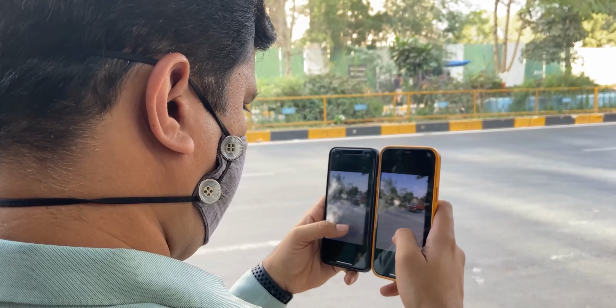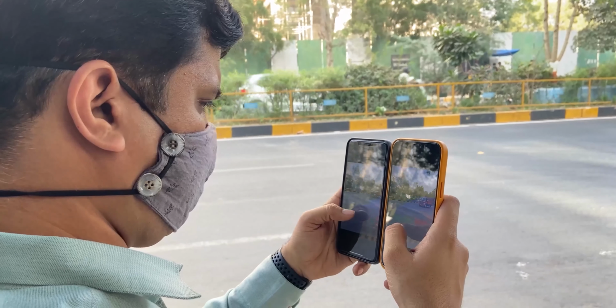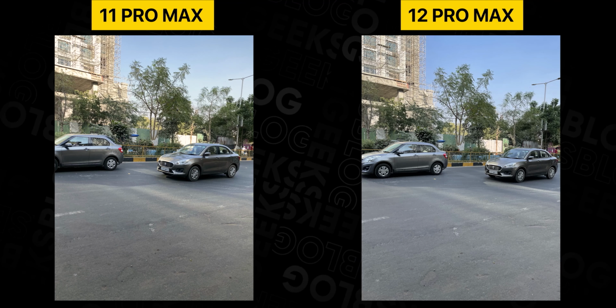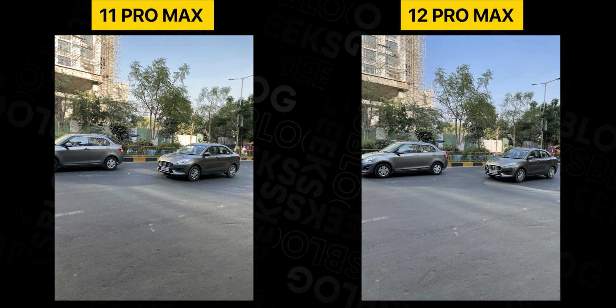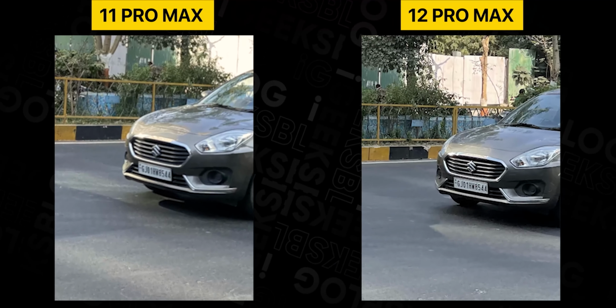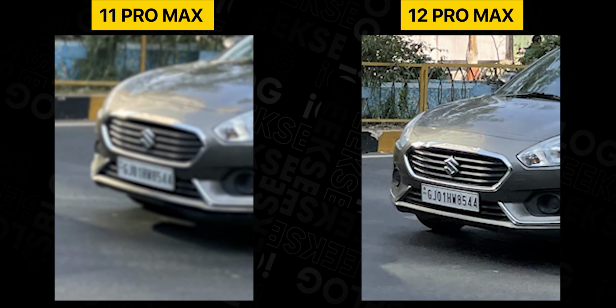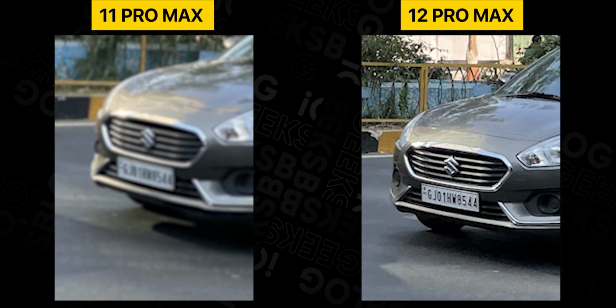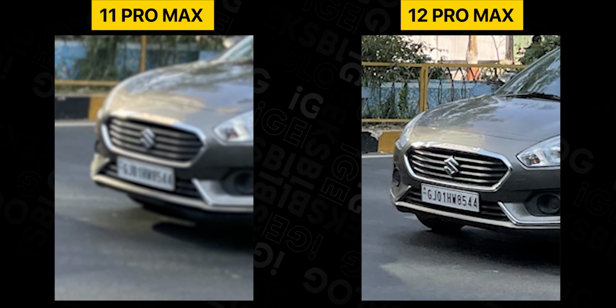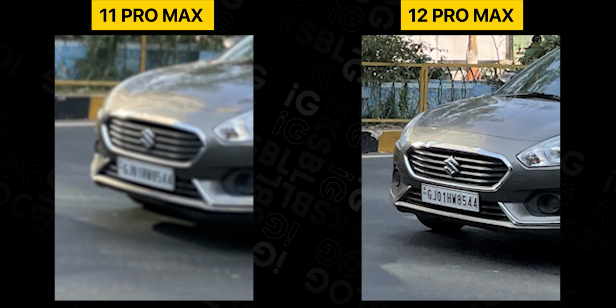I was on the street and thought to compare a picture of roads and moving objects. Check out these pictures of moving cars at about 30 miles per hour speed. Image from 12 is looking bright with more image information. Let me zoom in on this picture and take a look at this car number plate. Okay, we can clearly see the difference, and the image clicked on 11 looks more blurred and is losing details. Over here iPhone 12 Pro Max clearly wins.